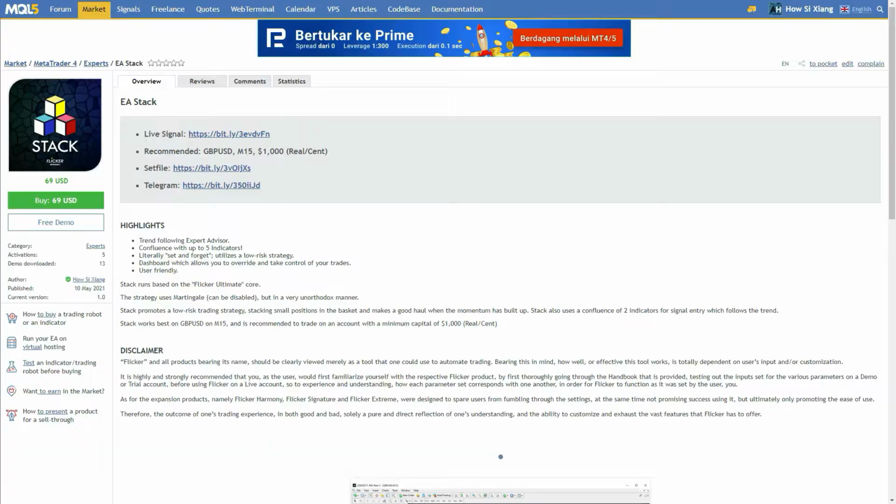Now, EA Stack, what's so special about it? All Flickr products follow the trend. You can choose to set it to go against the trend or to follow the trend, but EA Stack follows the trend. And it uses a confluence of up to 5 indicators. Right now it's using 2, if not mistaken, to enter a trade or position. No, I think it's 2. Now, it is literally set and forget, utilizes a low risk strategy, and has a dashboard which allows you to override and take control of your trades. This is more for those who are more experienced as manual traders, and it is user friendly. So this is EA Stack.